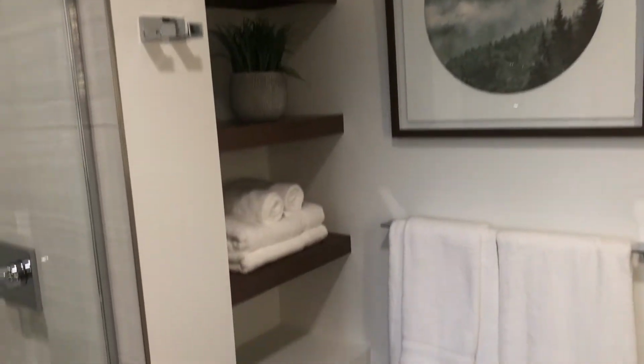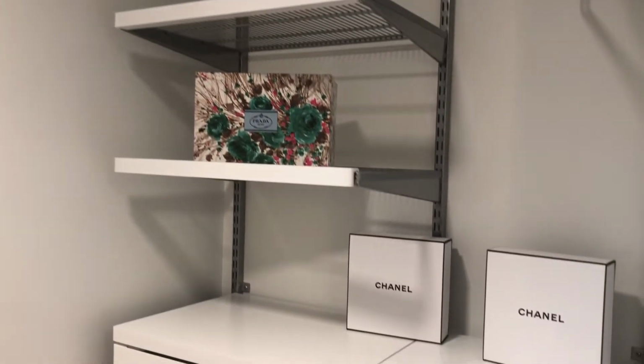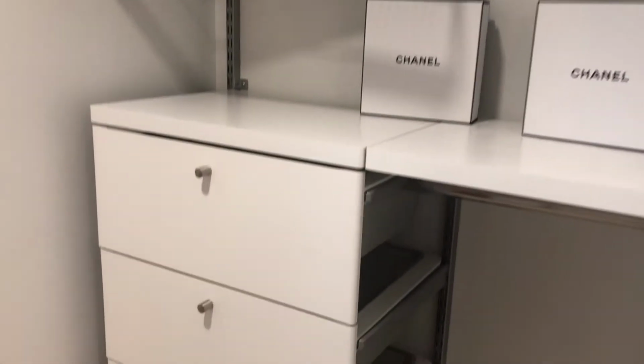I'm not crazy about tile in the shower, and this one does not have tile, so that's really nice. And I love these shelves right here. The shelving looks beautiful. It's a small bathroom, but just the way they have it set up makes it feel a little spa-like, which is a nice touch.